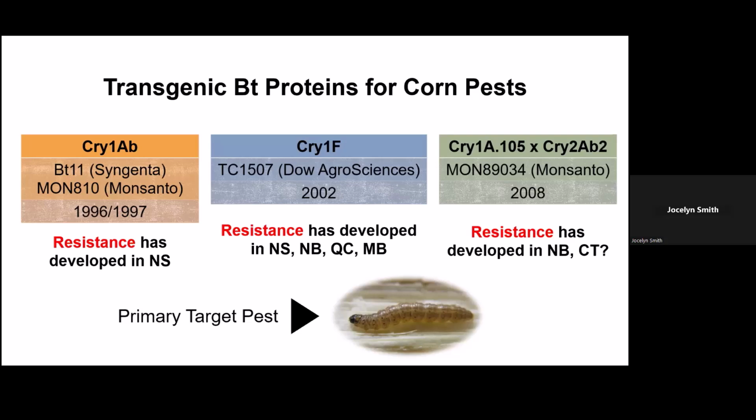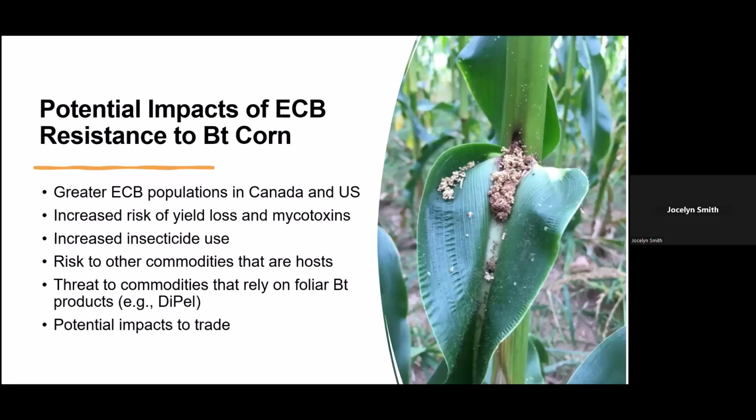So what are the implications of this for all of us? Well, bigger corn borer populations, or corn borers kind of making a comeback, as I mentioned earlier, maybe in Canada and the US. And these are all the things that we don't want to have to deal with, right? Increased yield loss, mycotoxins in corn because of the insect. People will probably want to spray for it again a bit more, which isn't that effective at times. Risk to other commodities, like other vegetable crops that are hosts, could increase our populations in sweet corn.